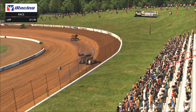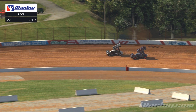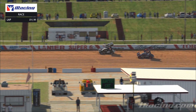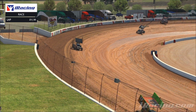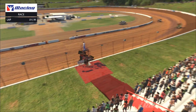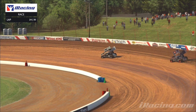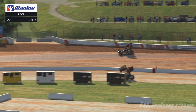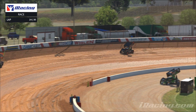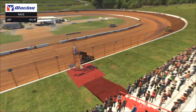And now Burton is dealing with the 7 car who blinked in and out and all of a sudden ended up on the other side of him. So not only do we have no yellows and cars trying to get back going, we've also got guys blinking in and out and ending up on the other side of you because of poor internet connections. Only 4 cars left on the lead lap.